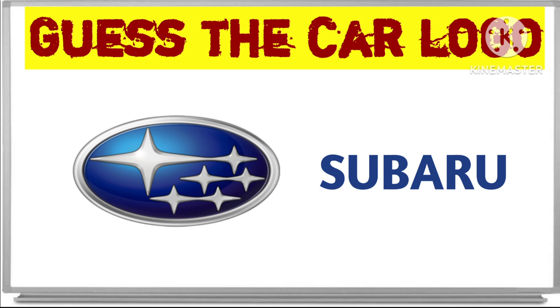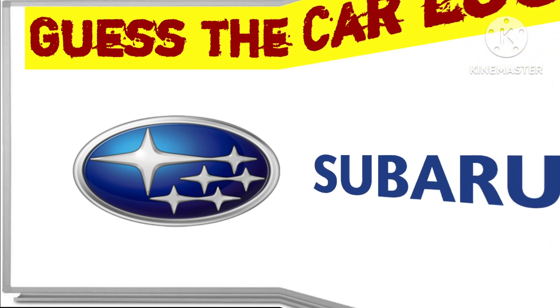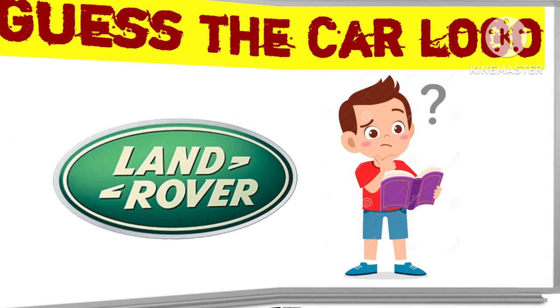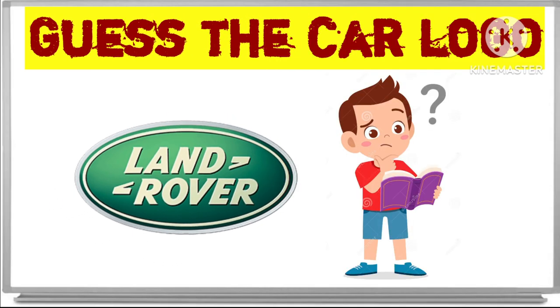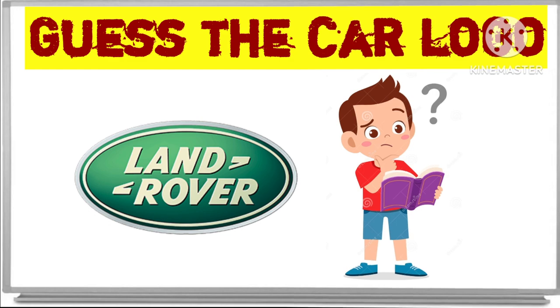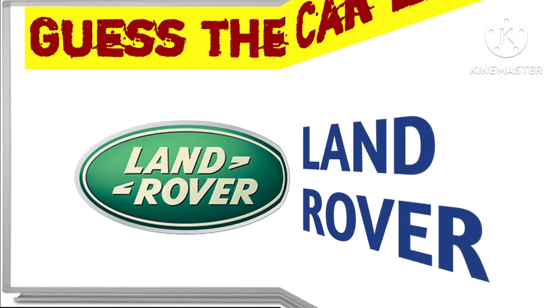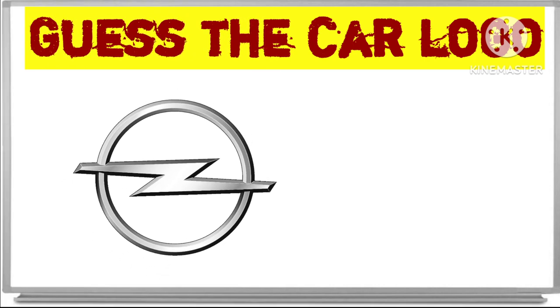This is a new logo. Let's guess the new car logo. I don't know. This name is written in the logo as well. You have 3 seconds. Please think about it. This is Land Rover.